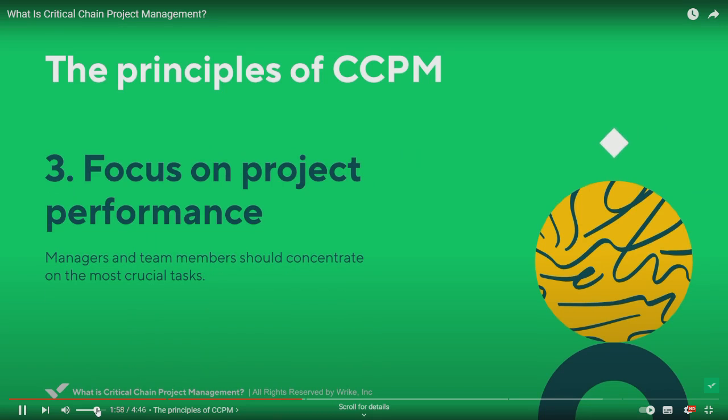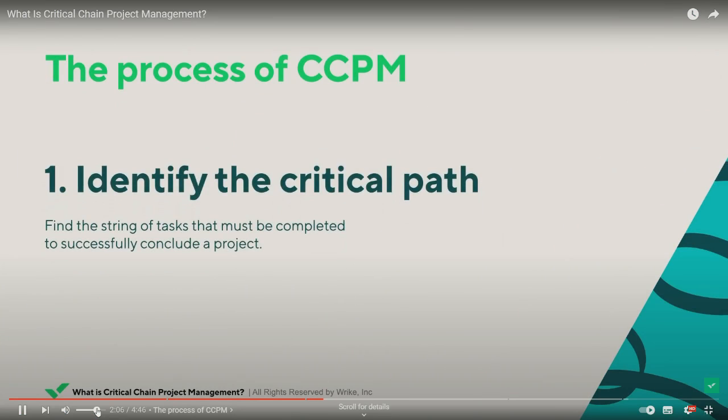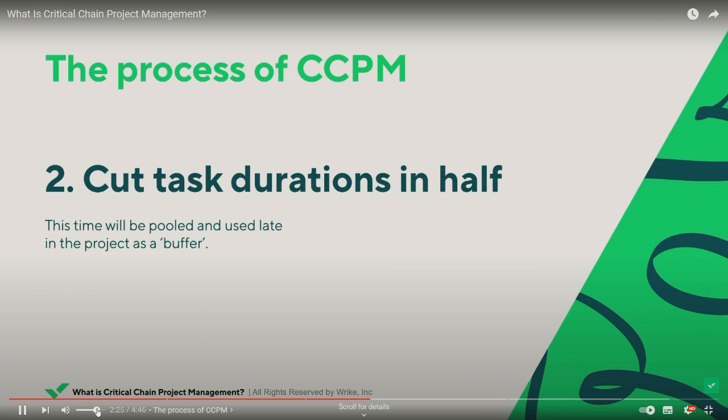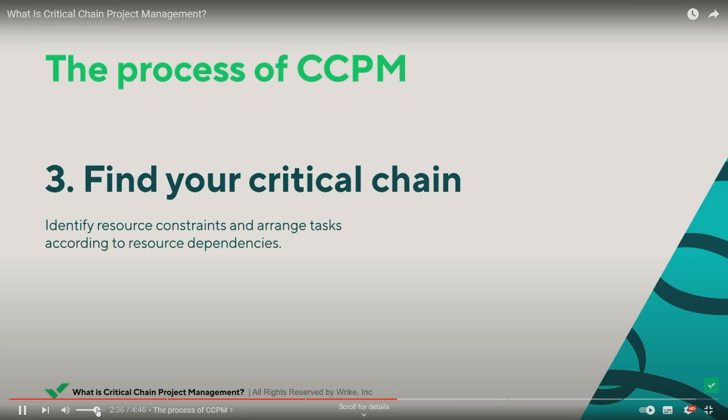Now that you know what CCPM hopes to achieve, here's a brief explanation of how to use it. Firstly, you should identify your project's critical path, or the sequence of tasks that must be completed for the project to be successful. Then, you slash every task's duration by at least half. This safety margin is pulled into what is called a project buffer, a period of time set before the project's completion date that allows for any adjustments to be made. Next, locate the critical chain path by leveling your resources. Adjust the task dates based on resource availability and arrange tasks according to resource dependencies.